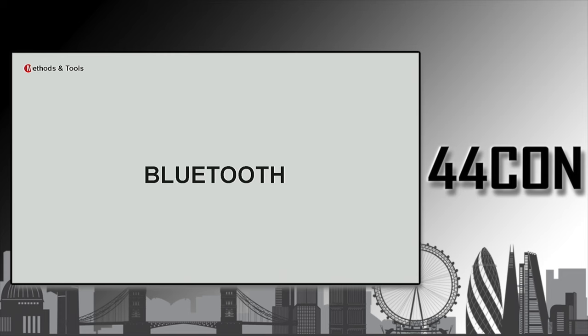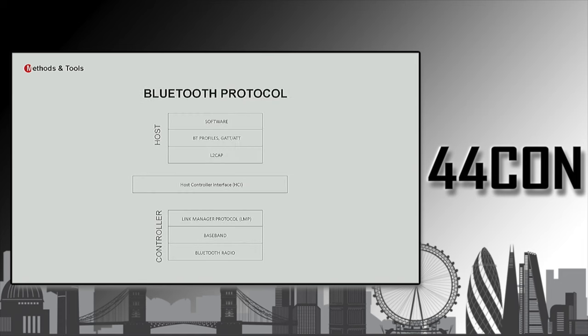So Bluetooth is the main form of communication between the device and the phone. So therefore, it's important for us to have, at a high level, an understanding of how this protocol works. So I'm just going to make a brief overview of the protocol. So we can roughly divide Bluetooth into two different areas, the host and controller layers.